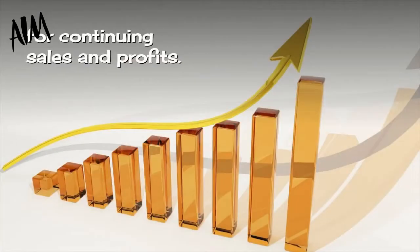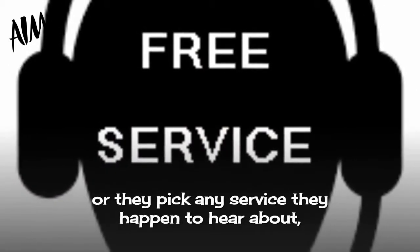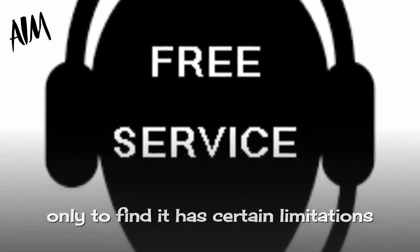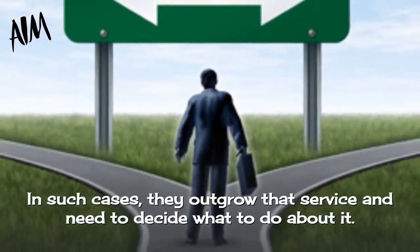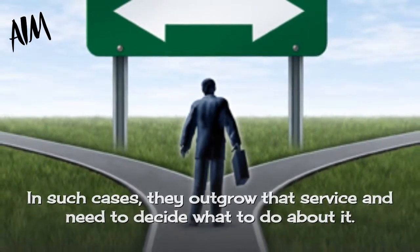continuing sales and profits. Many people start out with a free service, or they pick any service they happen to hear about, only to find it has certain limitations that hold them back from creating the kind of marketing program they really want. In such cases, they outgrow that service and need to decide what to do about it.